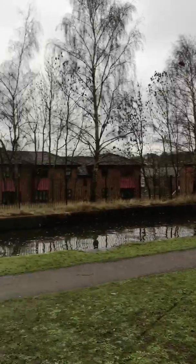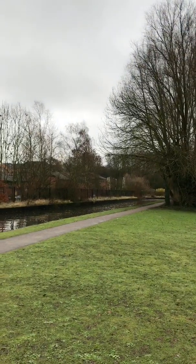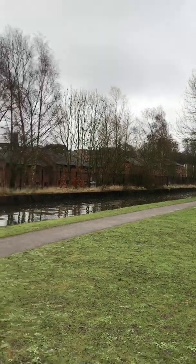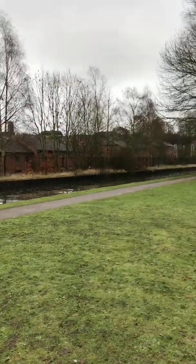I'm just on a little local walk today. I'm just resting my legs a little bit today. This is my local canal. I don't know if you've joined me on this before. This is basically my local canal where I live. This is just a local one.